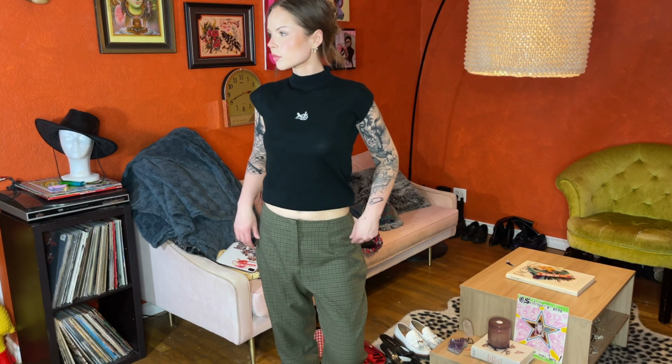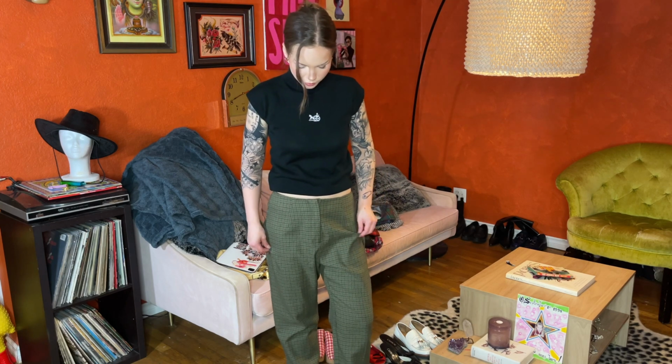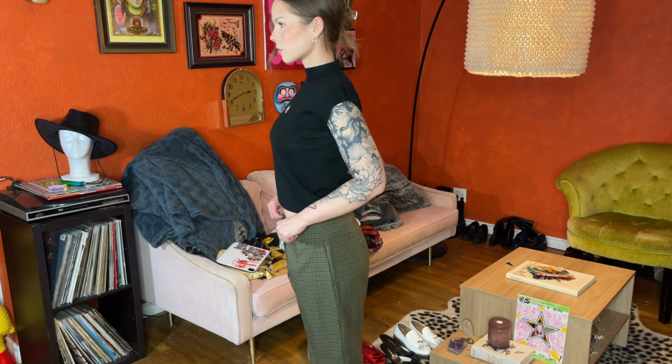I think I paired it with a black rib tank and baseball cap and a wool coat, and I felt very cool street style. Plaid on this too has a little hint of baby blue, so when I tried it on with the ringer tee that I showed before, it almost brought those blues out, and I was like, okay, this could work too. But these are definitely something I reach for on a chiller day because they're so comfortable. The only thing I would say is that they don't have pockets or belt loops.